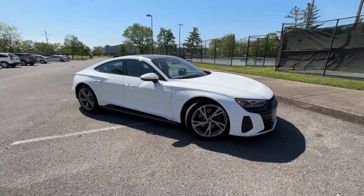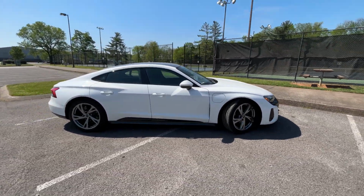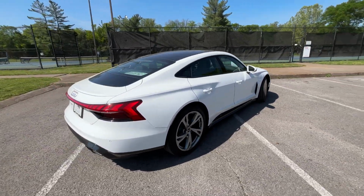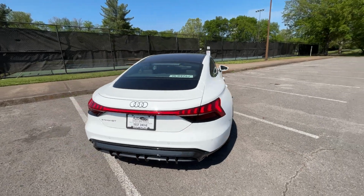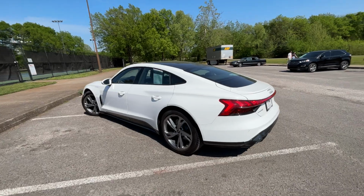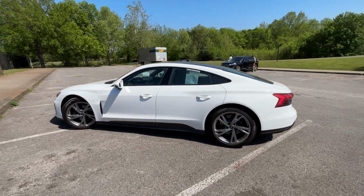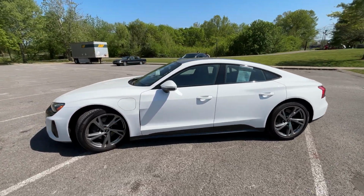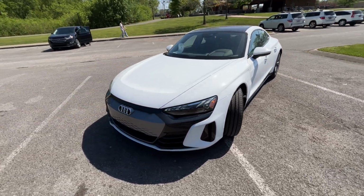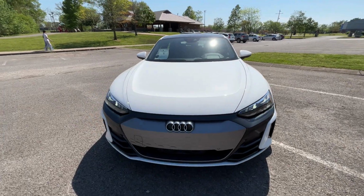Here we have a low mileage 2022 Audi E-Tron GT. This one's a Quattro, so of course we have two electric motors to make it all-wheel drive, one on each axle. We have a 93 kilowatt-hour battery, liquid cooled. And this one comes in ibis white. And then we have the black Dynamica leather red interior. But a fantastic look for this E-Tron GT.